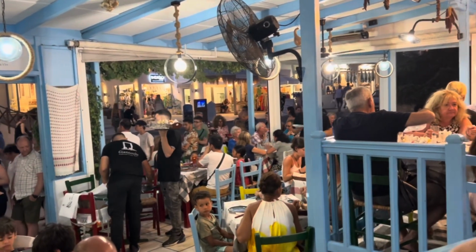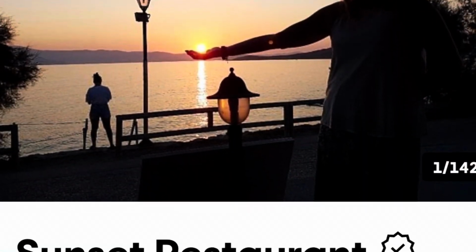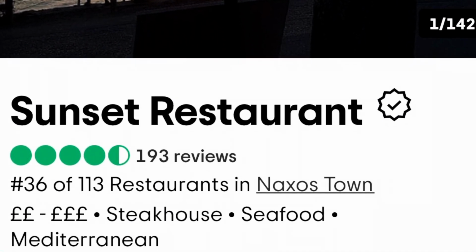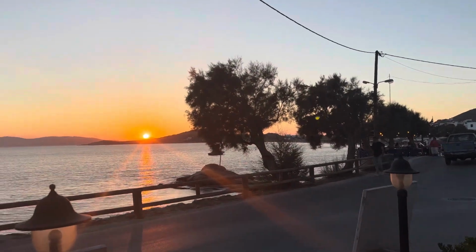The other taverna that we went to was a really nice find, which was called the Sunset Restaurant. Oh, the view was so beautiful. It was really good, and the food was really nice. Yeah, it was lovely there, really lovely. And we got some stunning photos.